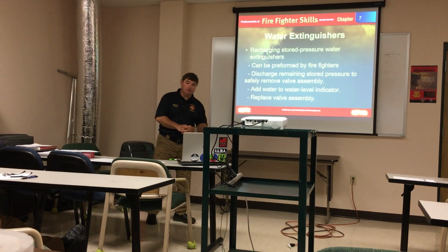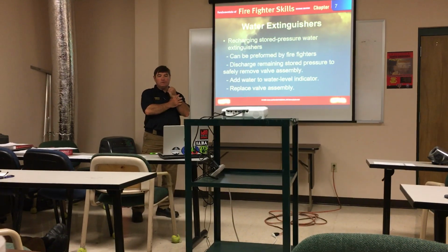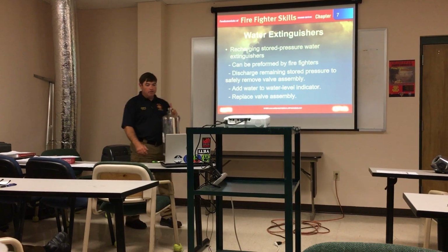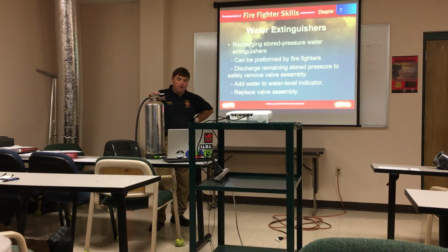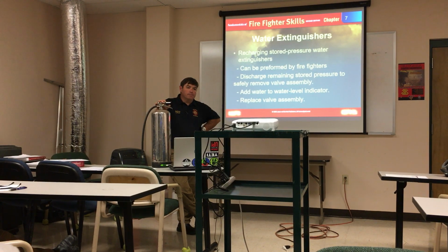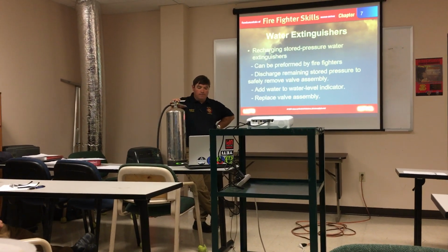On a water extinguisher, we usually recharge those ourselves. They're a stored pressure water extinguisher, which some departments also add other agents into when they fill it up with water, to help with the extinguishment. It can be performed by us firefighters. You know, if it's a rookie firefighter and you see them fooling with it, show them how to do it, teach them how to fill it.